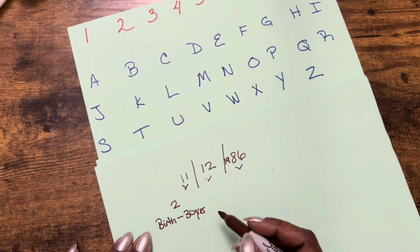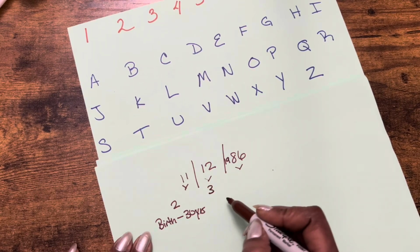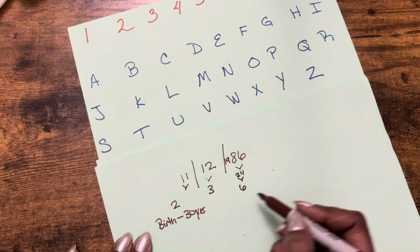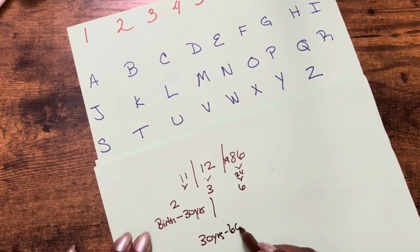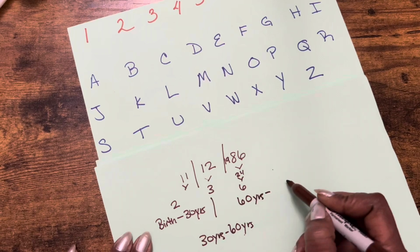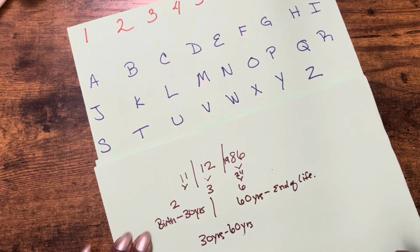You need to have all 4 of those. This is a 3. And 1986, 24. And that's a 6. All right. Now for this middle number, this will be 30 years to 60 years. And then for your last number, it'll be 60 years until the end of life. Okay?